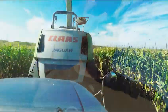But the rest of our corn we're chopping today, our own corn, is still very green, so we're probably sitting in that 68 to 66 percent moisture, so that'll be real good for the bag and for the pile. But yeah, just keep going on here today, keep chopping some corn.